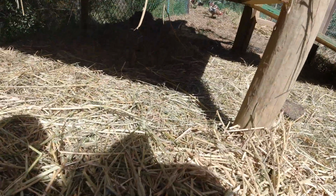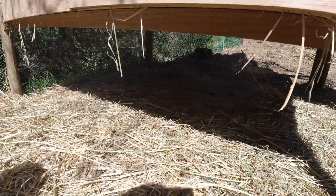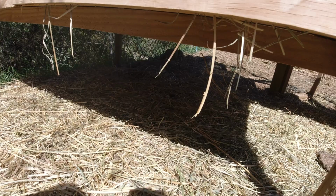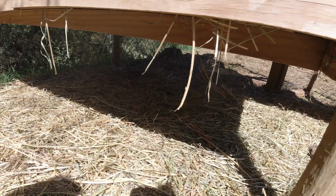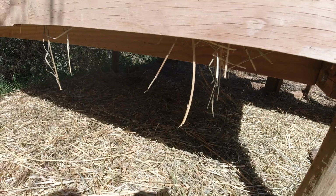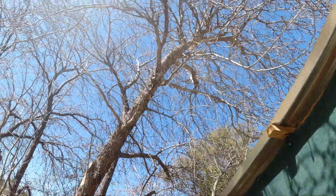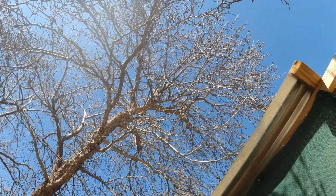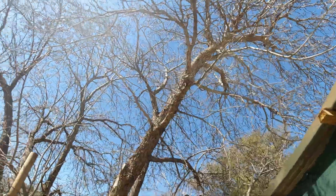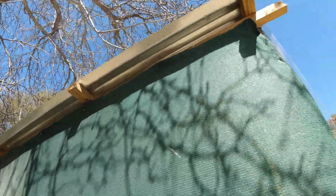And then underneath the little chicken house, there's a sheltered area, so if it gets really hot they can go under there. And chickens always like to have a place to go where they're protected from potential threats from above. And these big pear trees here, when they put leaf on later in spring, they provide shade. And what's nice, they lose their leaves over winter, so they let the sun in.